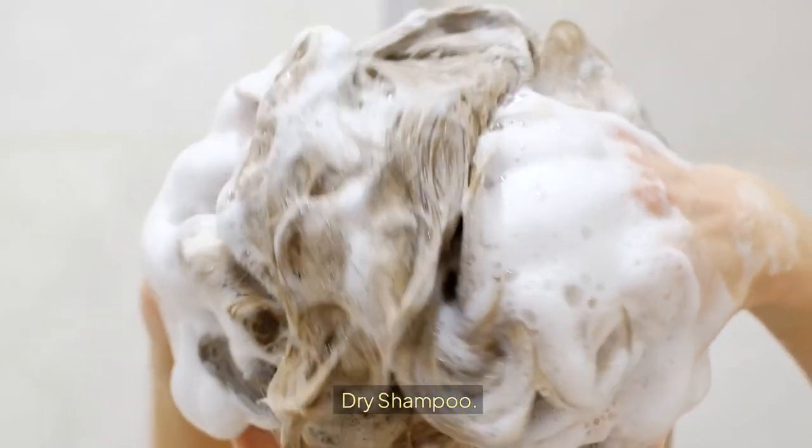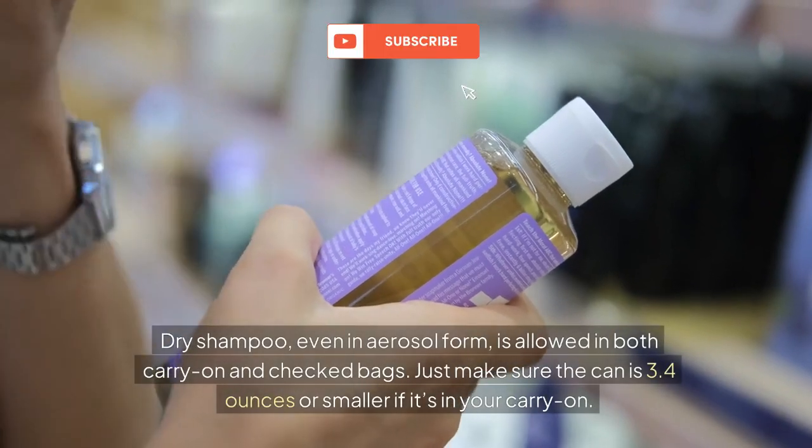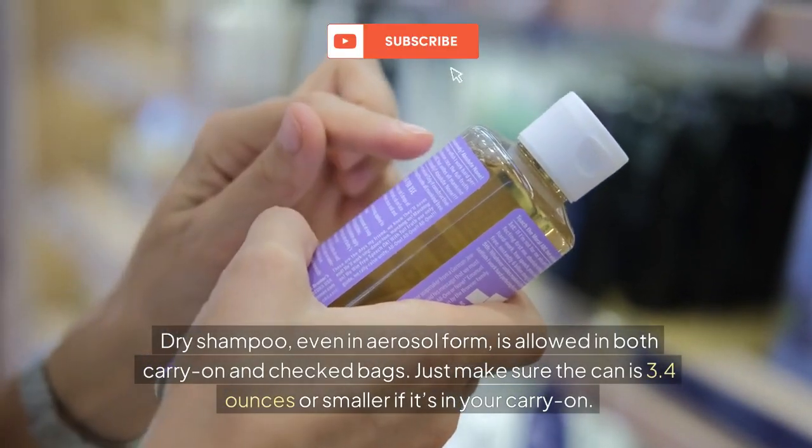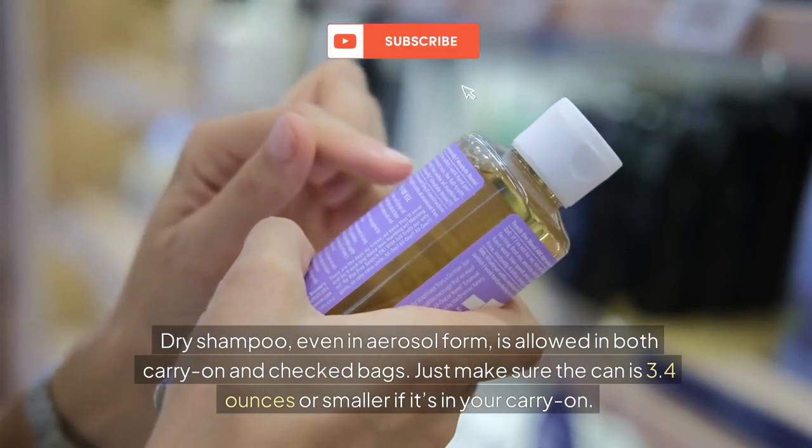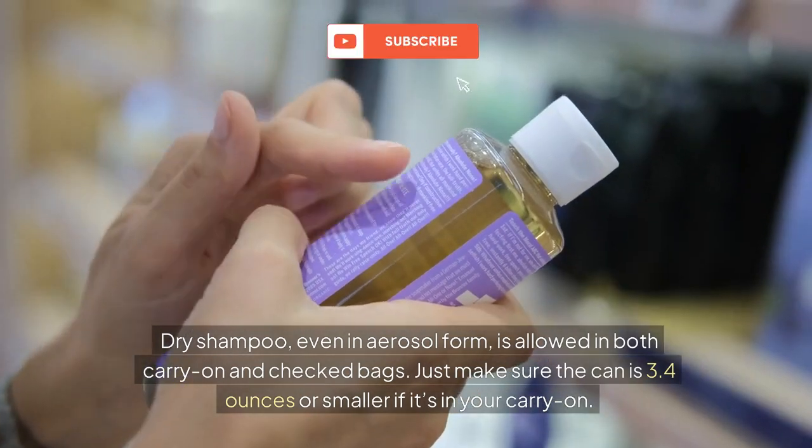Dry shampoo. Dry shampoo, even in aerosol form, is allowed in both carry-on and checked bags. Just make sure the can is 3.4 ounces or smaller if it's in your carry-on.